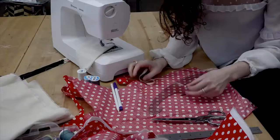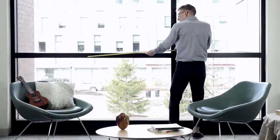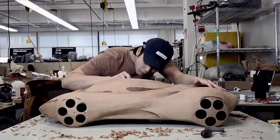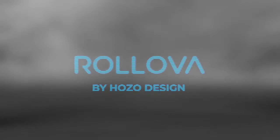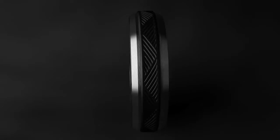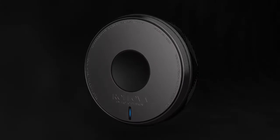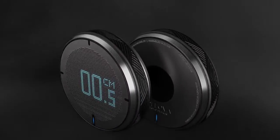The need to measure will always be there. From straight lines to curves, compound surfaces, and everything in between. That's why we created Rollover, the world's first compact digital rolling ruler. We are introducing a new way to measure by removing the complexities of a traditional ruler.